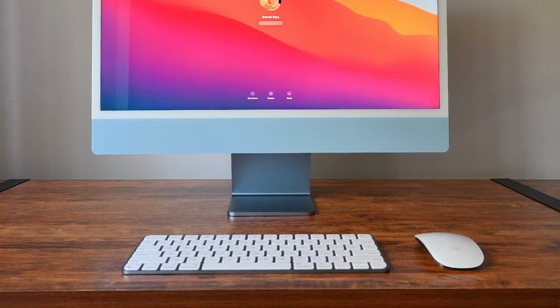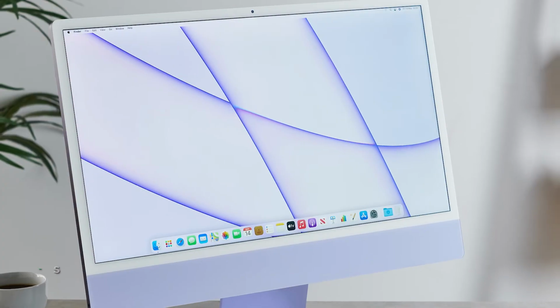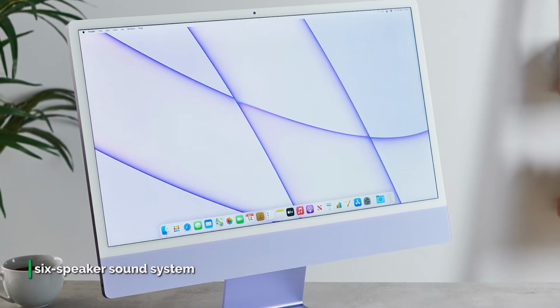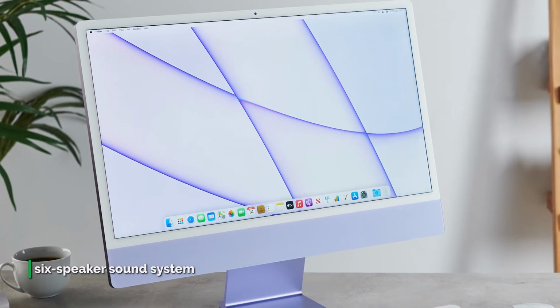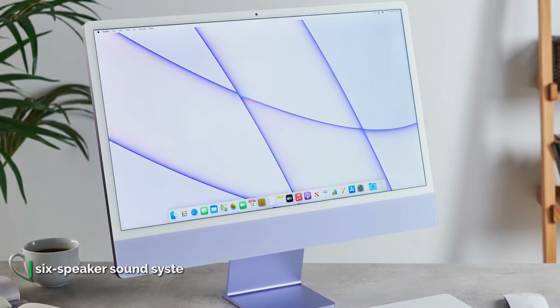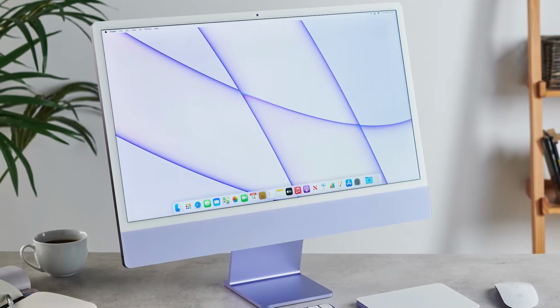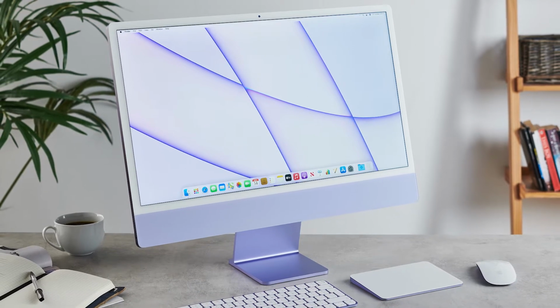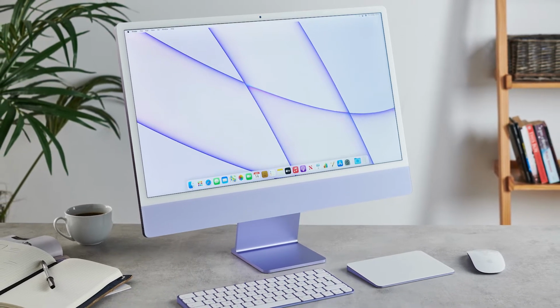And when it comes to its audio quality, it has got a 6-speaker sound system for a remarkably robust and high-quality audio experience. While for ports, you will get 2 Thunderbolt USB 4 ports and up to 2 USB 3 ports, along with ultra-fast Wi-Fi 6 and Bluetooth 5.0 wireless connectivity.